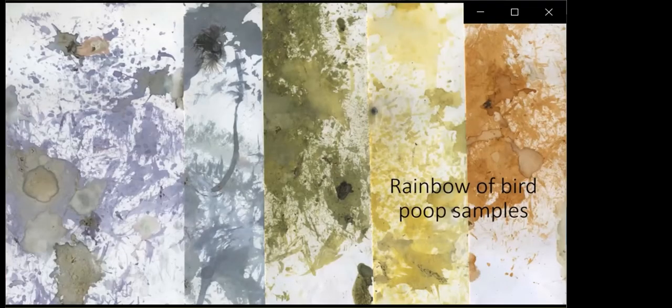So this is not your average fecal sample. These are like pieces of art, very colorful art. And each one of these, there's five actual samples here, represents a different bird, and you can see the different colors, and it likely represents a different fruit that they were eating.